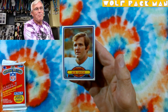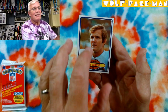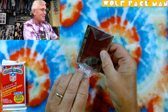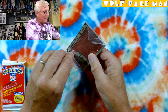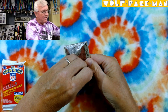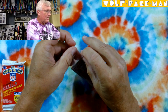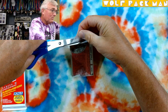This 1980 set is not real big on Hall of Fame rookie cards. There were 528 cards. Franco Harris, Terry Bradshaw, Walter Payton, Alan Page, on and on. You know the Hall of Famers from that time. So let's start by getting Bob Griese and Larry Little safely out of what I was told by the eBay seller was a vending machine pack. Then we'll see if we can find ourselves a Troy Aikman or Barry Sanders rookie card, which would be super cool.